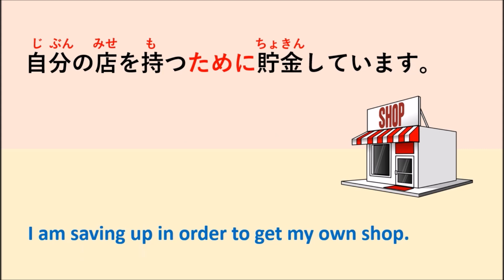Here we have an example like this. 自分の店を持つために貯金しています。I am saving up in order to get my own shop. So what is the meaning of this? You see here we have 持つために.